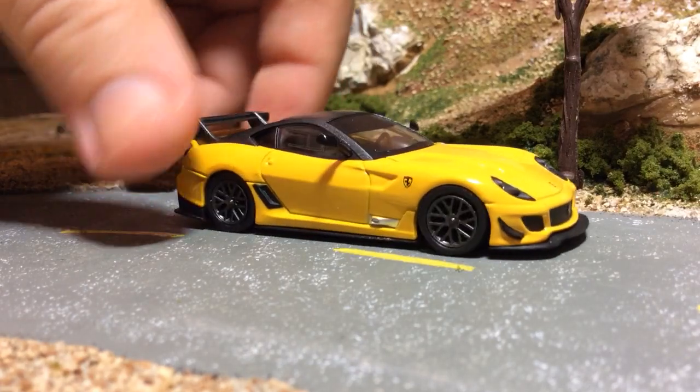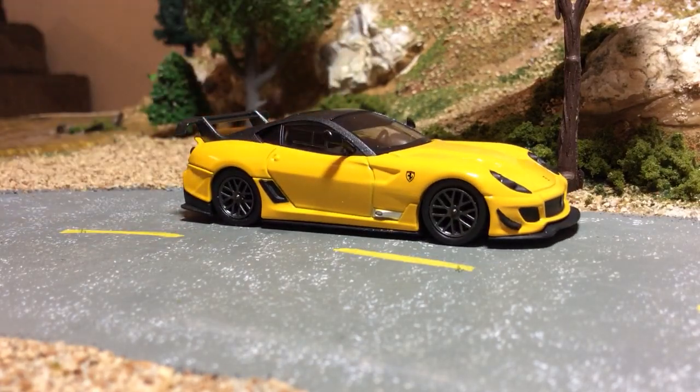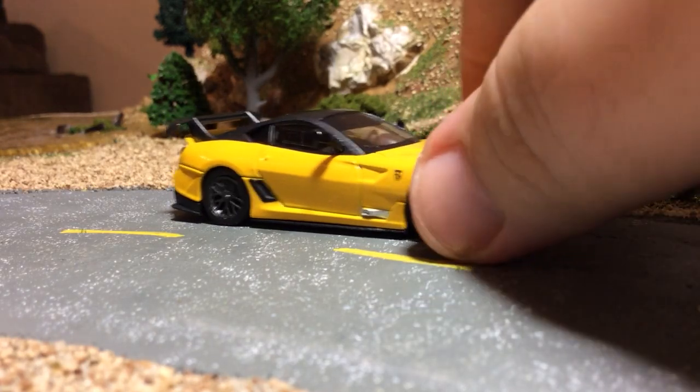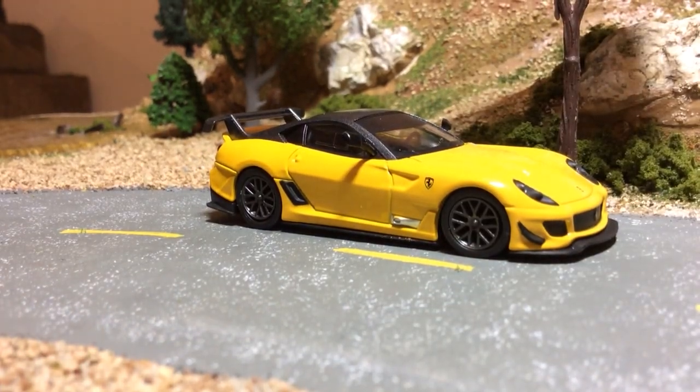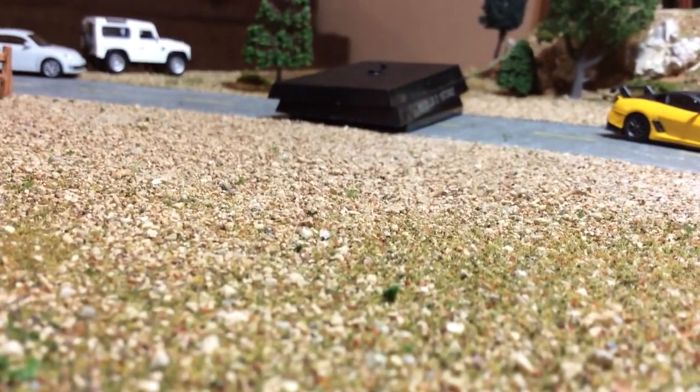But I did see, I don't remember where I saw it, a drawing from Hot Wheels of a Hakko Skyline station wagon. It looked like a promo piece that they're coming out with. So that would be dope. That is a car that I would like to have in my collection.